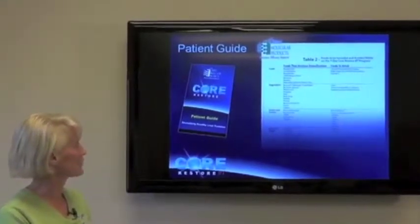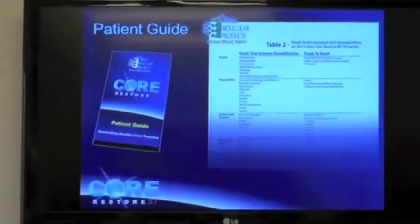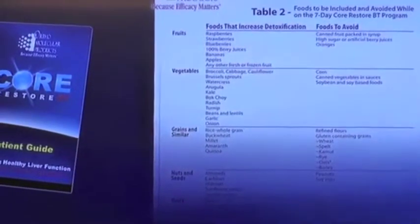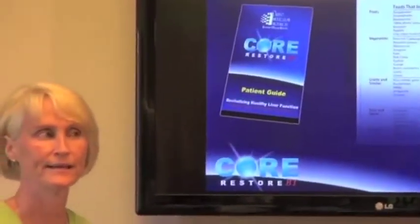In that Core Restore Patient Guide, it will give you foods that increase detoxification, foods to avoid. And if you decide that this is a good week to do it, I am going to do it this week, starting on Friday, then I would strongly encourage you to do your shopping tonight, tomorrow, not on Friday or Saturday when you're doing the first 2 days of the modified fast, because then you'll be even more hungry.